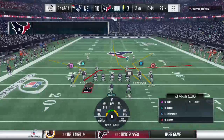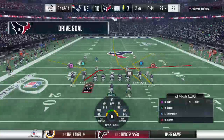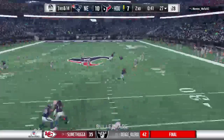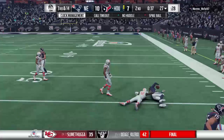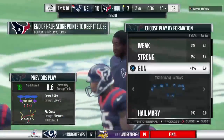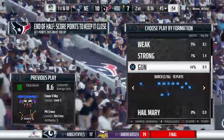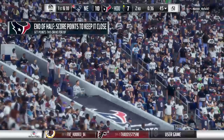Come on, let's go. Red 38. To throw is Watson. He's got his man on the crossing route. And he's got the first down as he's up to the 45-yard line. And now before this first down play, we're going to get a timeout here, as it'll come with 36 ticks to go in half number 1.